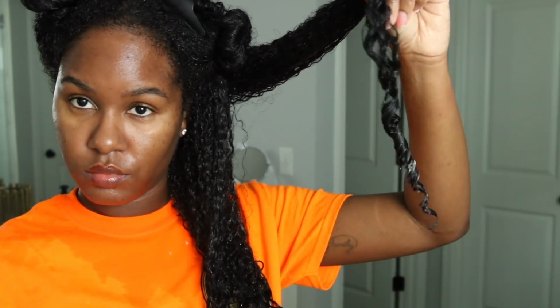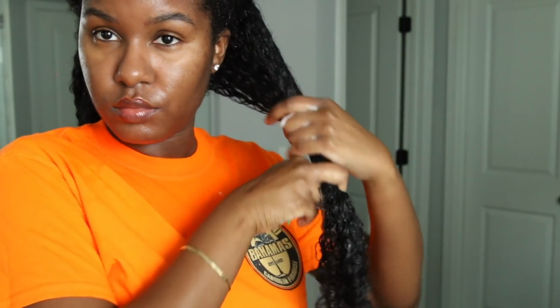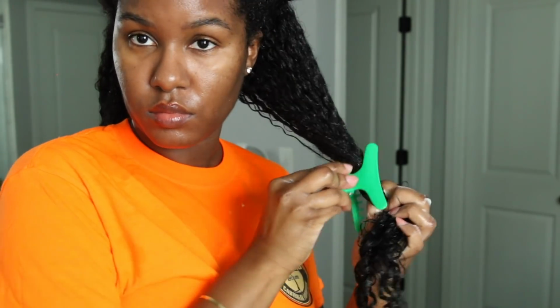So after I'm done with each section, I like to go ahead and clip that section away before I start the air drying process, just so I don't have any friction from the back of my shirt, because it's going to cause more frizz. So after I'm done with each section, I just like to clip it away and move on to the next section. So this really helps, like I said, with frizz.